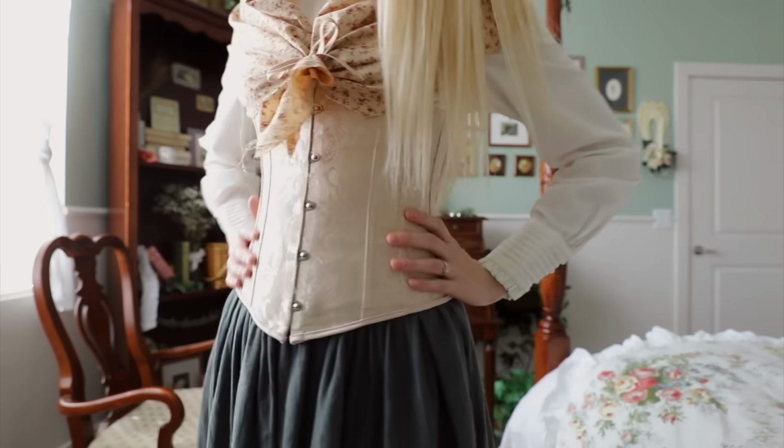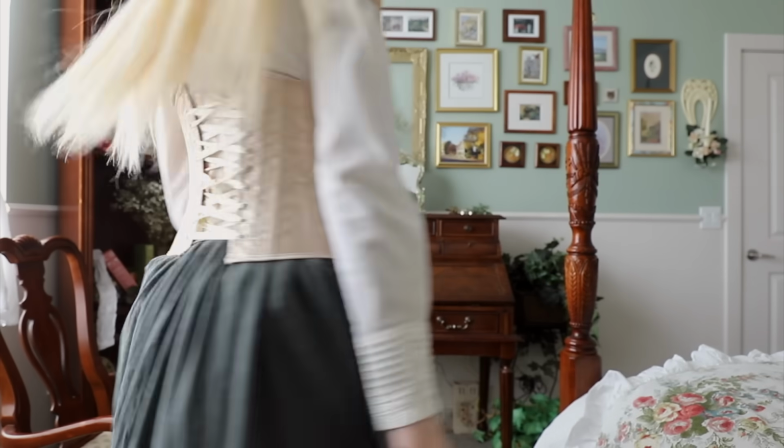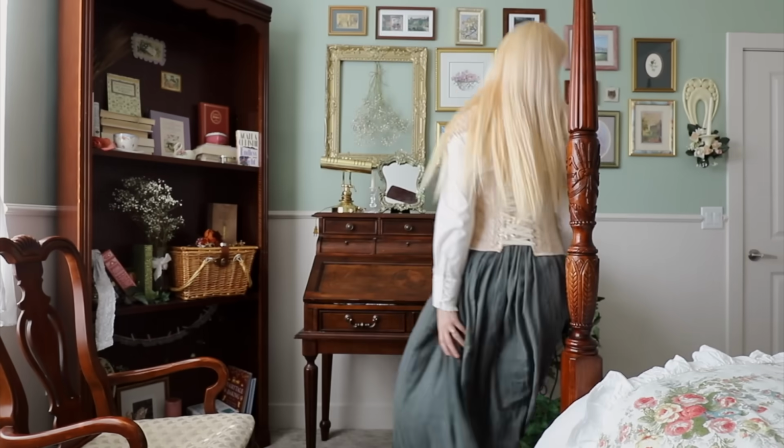So this was my completed outfit. Don't come at me. I know that it is not historically accurate, but this was just what I had in my closet.